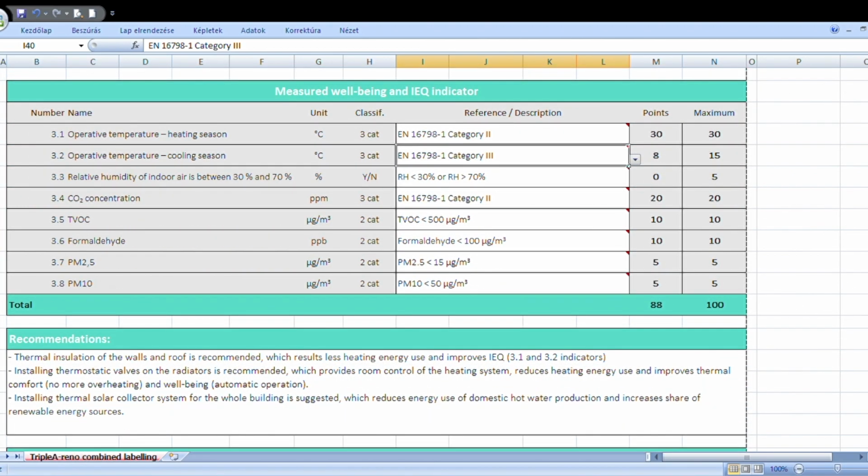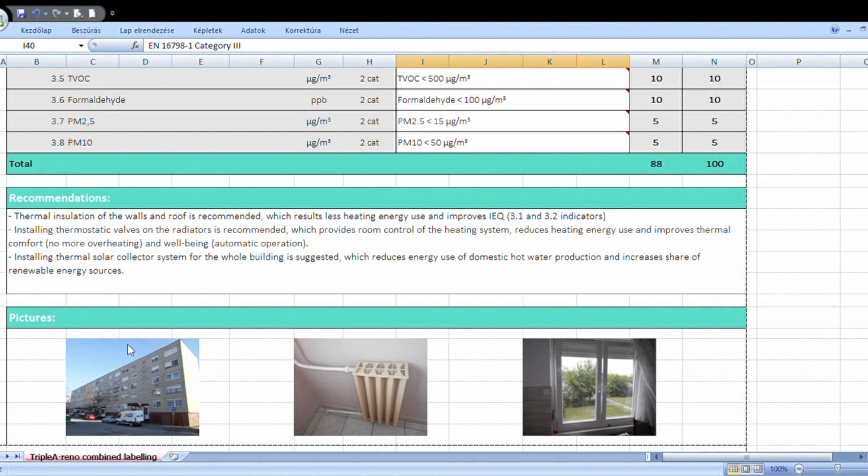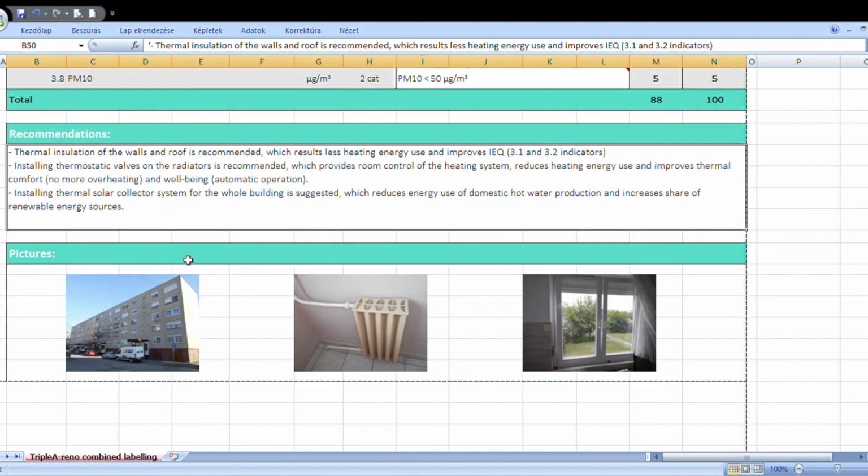And after you are ready, based on the labeling results, you can give recommendations to the end users here in this box. And at the bottom of the template, you can insert pictures of the building unit.